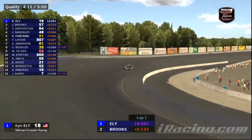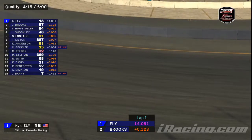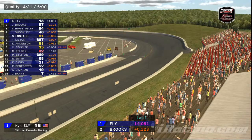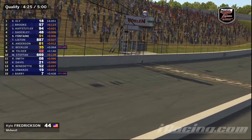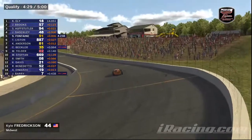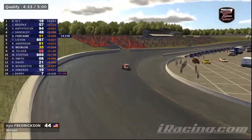Kyle Eli now on track with a 14.051. And it looks like Kyle Eli is once again picking up that pole position here. 1 lap is enough for him. He has no interest in doing some more, it looks like. Kyle Fredrickson, let's see where he is at. There he is, the 44 car, currently out on track trying to get a lap time in.